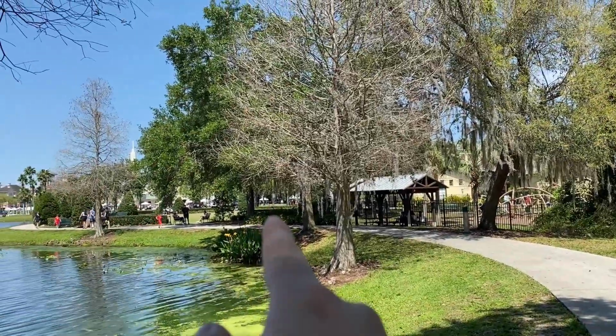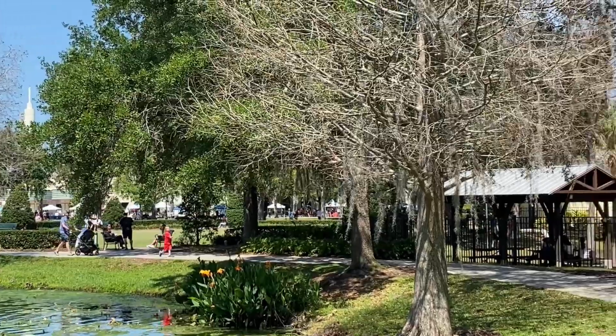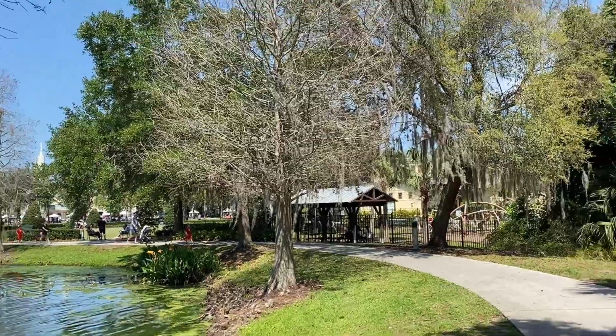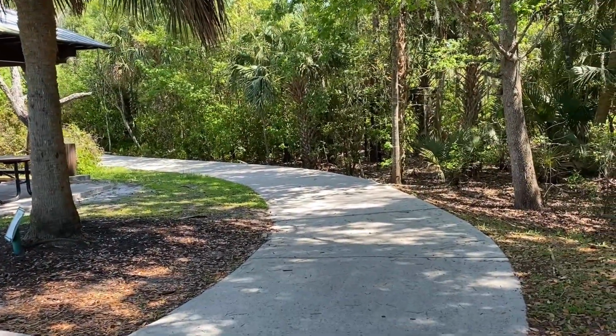And then right here is a dog play area and a bunch of benches, and there also are some chairs right on the other side of these trees, so definitely a really nice area over here in Celebration. We're gonna head down this path now and see what we can find.